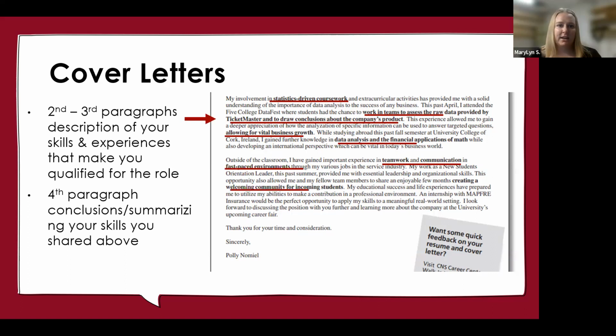They reference that they work as a new student's orientation leader and draw again on what skills they can pull from that experience that has nothing to do with data analysis, but does have a lot to do with welcoming students to a new community, teamwork, working in a fast-paced environment. So again, it doesn't have to be that data analysis is the only thing you're going to include in your cover letter, because that's not the only thing the employer indicates that they're looking for.